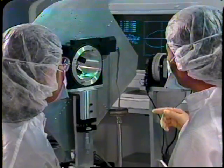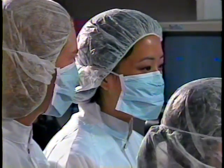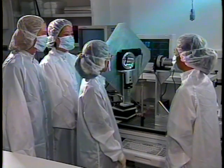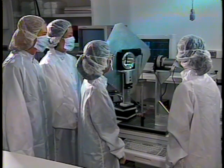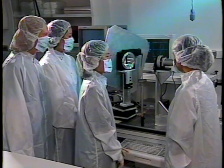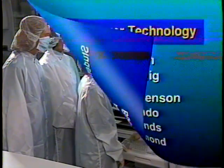Jasmine has analyzed compensator measurements for statistical trends. This data is used to characterize the compensator fabrication process and deduce such properties as process yield and the capability of the process to meet customer requirements.